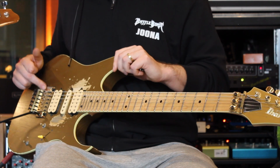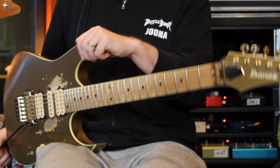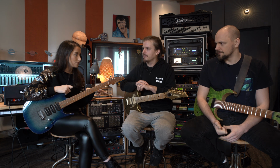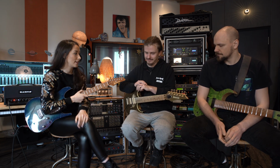Yes. Okay. And this is the 3rd bridge I'm playing, and it already looks a bit destroyed. But I'm quite hard-handed sometimes with my playing. Yeah, and it's set up great, and I think you're using 9 to 46 strings, right? Yes. Yeah, it plays great.